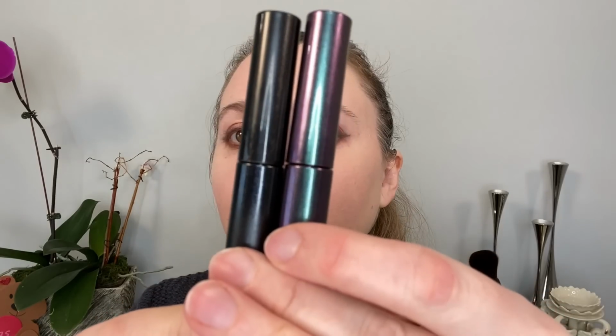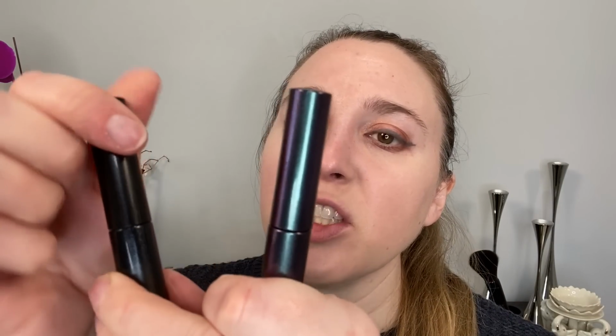And then let's take a look at the Surratt Brow Pomade. So the Surratt Brow Pomade, I actually have the original here, which is clear. You can see there is a difference in the containers. Maybe they're repackaging all of them, but you can see that this is more of a matte bottom here. The top is a little bit shinier and smoother, but it's definitely more matte textured on the bottom.